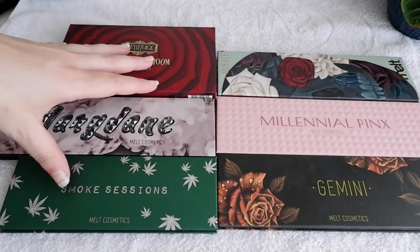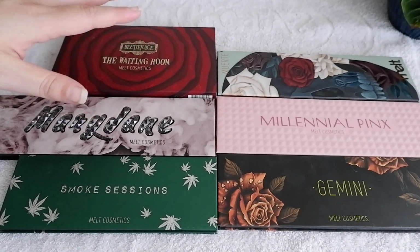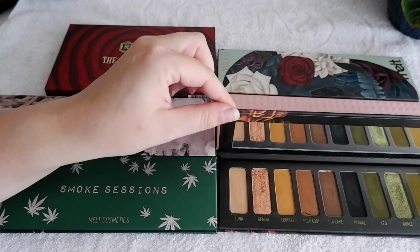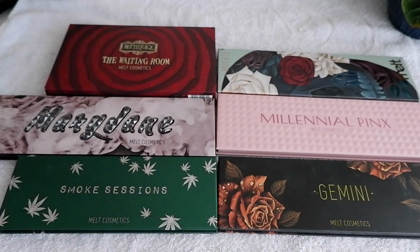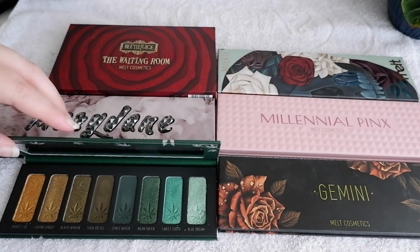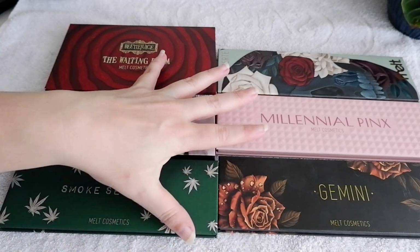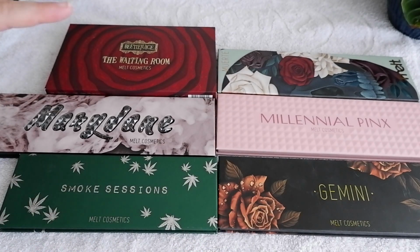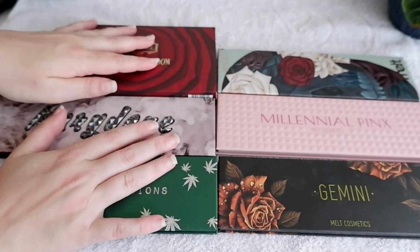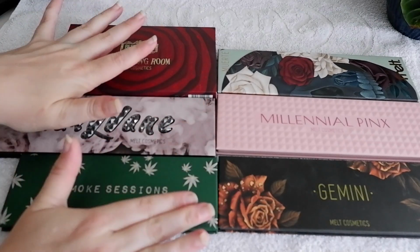And Melt is definitely a brand that favors mattes over shimmers in a lot of their palettes. So for instance, here in the Gemini, we only get 2 shimmers and everything else is matte, which is why the Smoke Sessions, which is mostly shimmers and then 2 mattes, is a nice companion to that. And that's why I first want to open all of these palettes up and tell you about my theory. I'm not sure whether the theory works or not, but it is my belief that these palettes overlap. And let me show you what I mean.